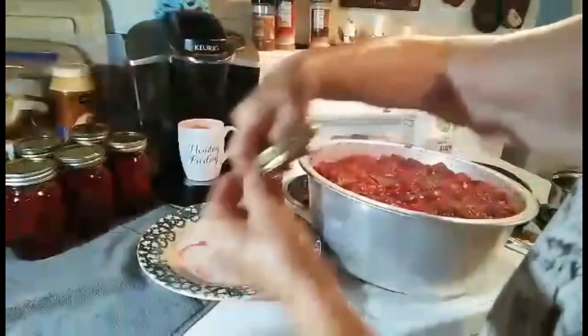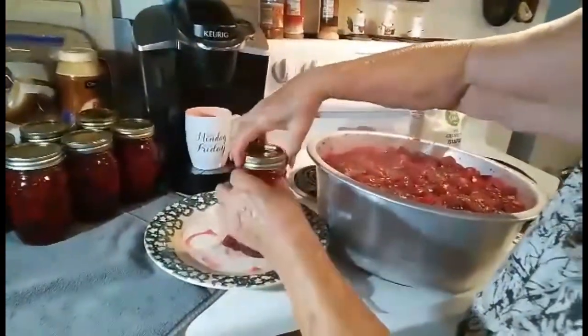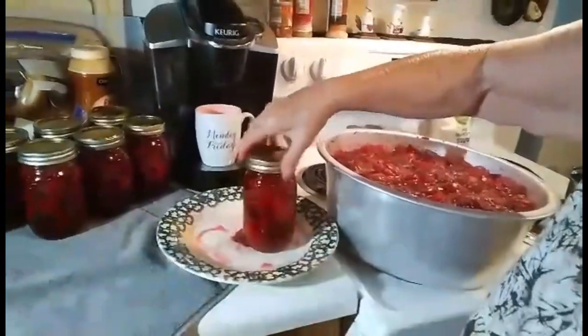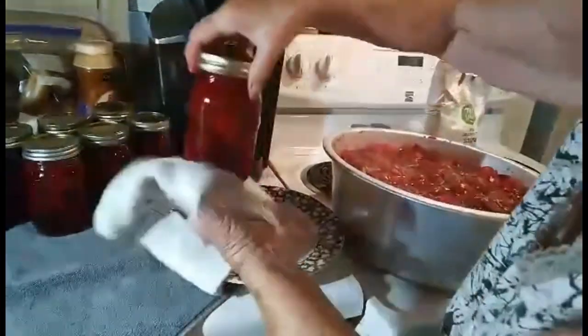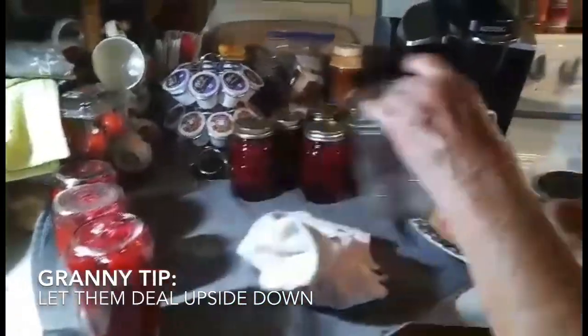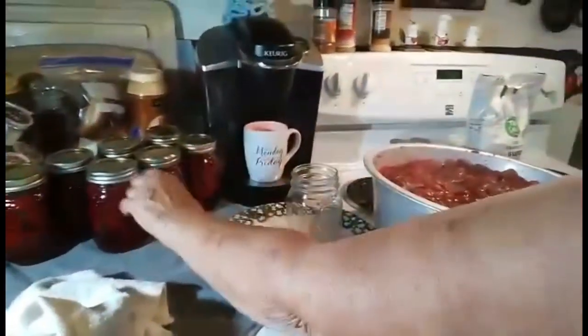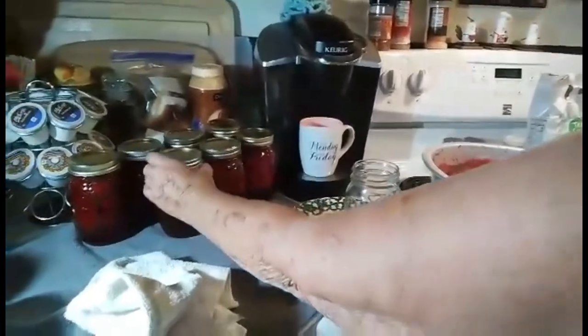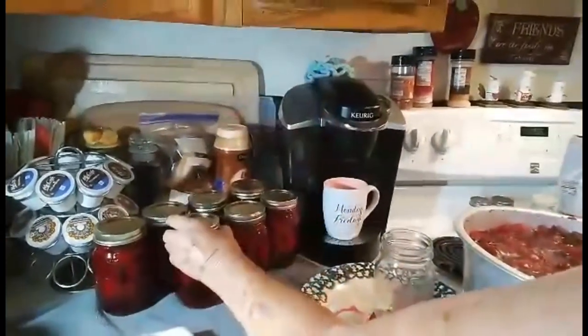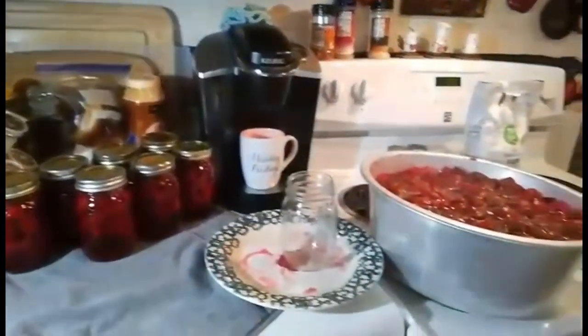Now when you put the ring on them, put it on pretty tight. And then turn them upside down. And that makes them seal better. These here have already sealed. These was our little beets that we canned earlier today, and then we had to cook the big beets.